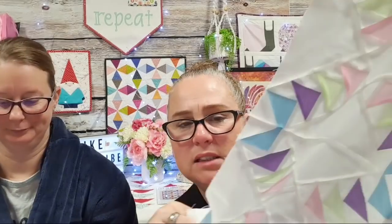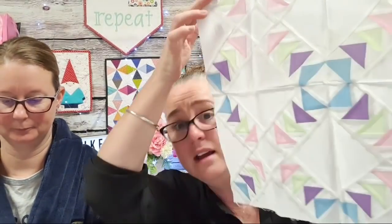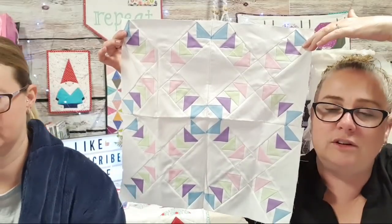My points didn't join up and, yeah, I'm almost embarrassed to show it. But, you know, hey, even I make mistakes. So this is a mini quilt pattern that I will be releasing soon. I've just got to figure out how to fix it.